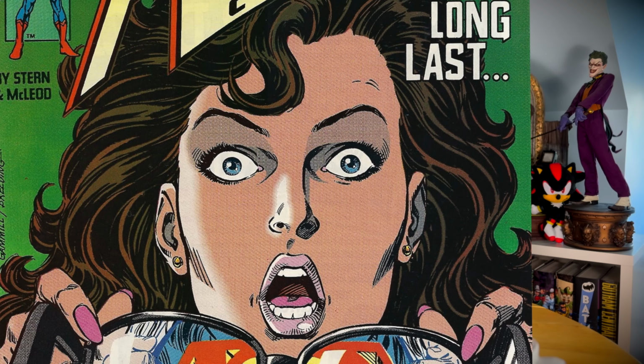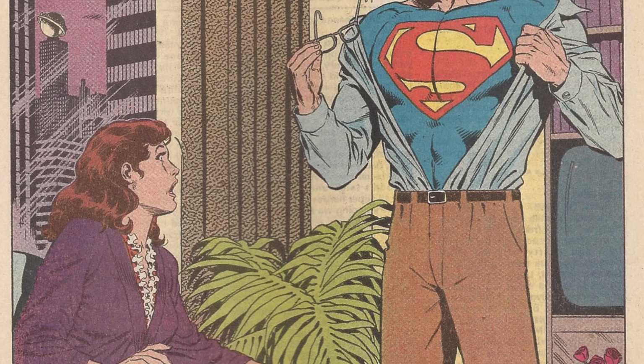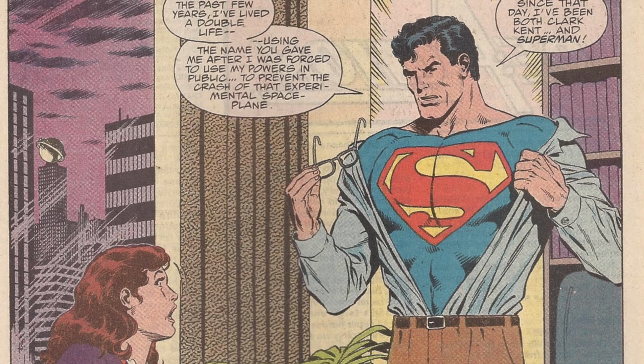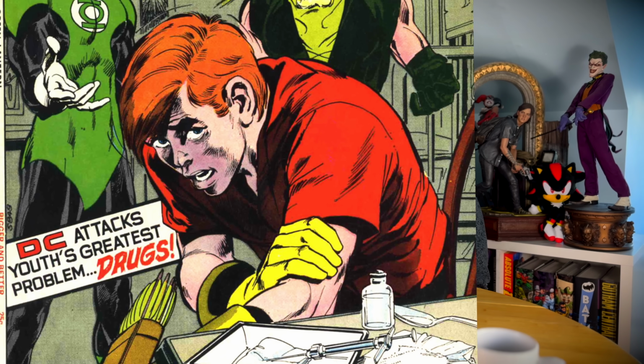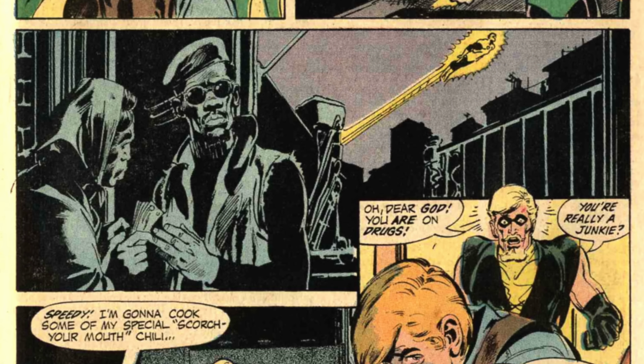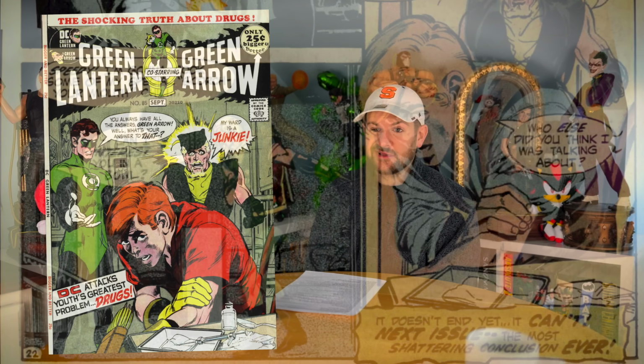Action Comics 662, after many decades of writing Superman, Lois finally learns Superman's true identity, and they chose to showcase it right on the cover to get people to buy the book, and it worked. Green Lantern, Green Arrow, number 85, Speedy, revealed as a drug addict. 85 and 86 were actually award-winning comics dealing with the troubles of drug addiction, and they used Speedy. Well, I guess it's not really any surprise if you were picking this off the rack back in the day, because it happens on the cover.